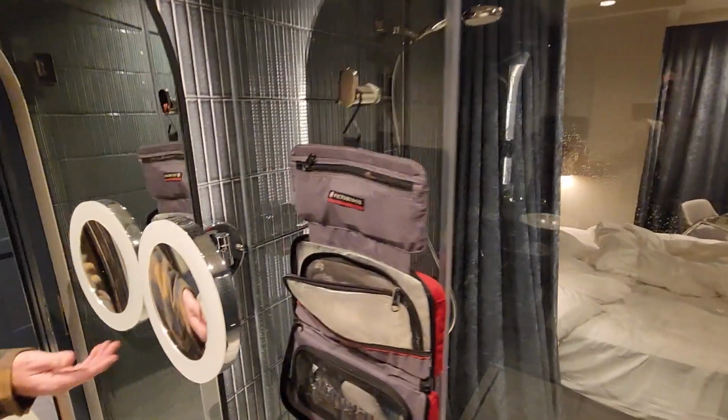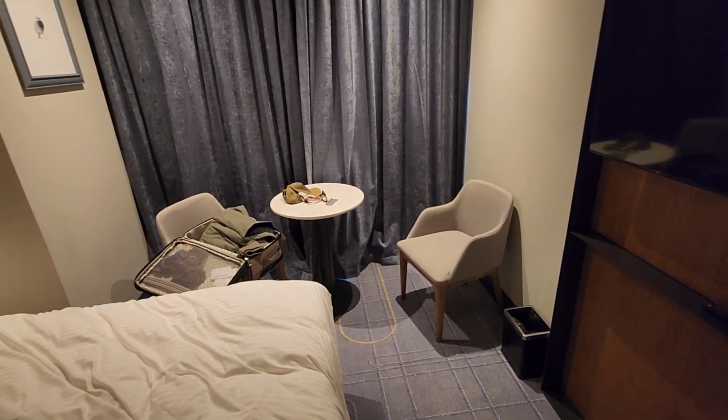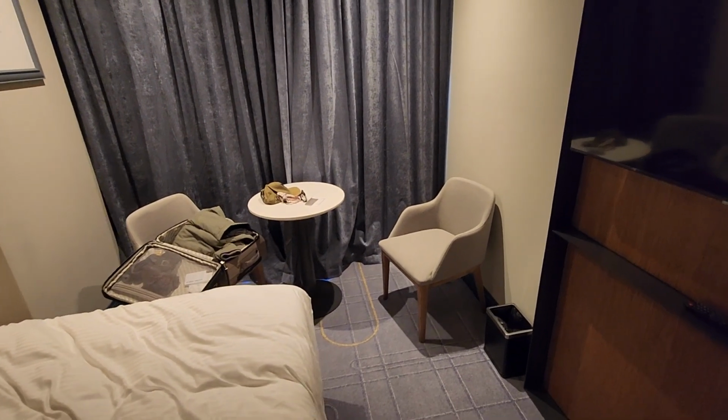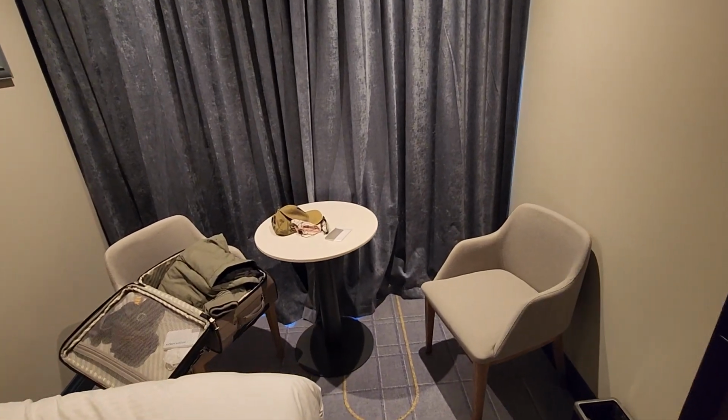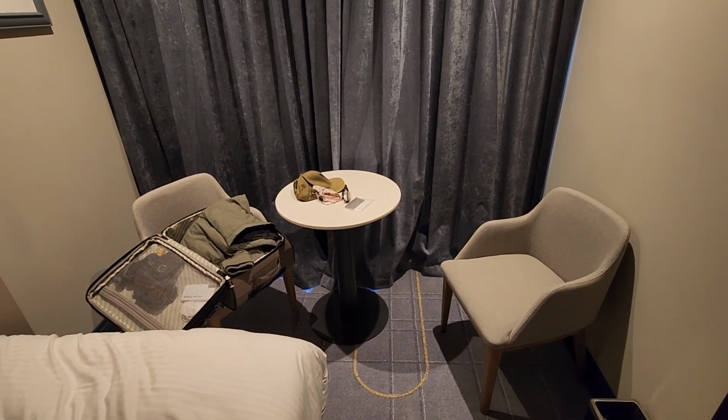Right, shaving mirror. Hello. Okay, now into this room here. The good thing is little table and chairs. Gives you a bit of an opportunity, I guess, to sit down with a laptop and do some work, a long way from a desk. But it gives you somewhere, I guess, to sit.